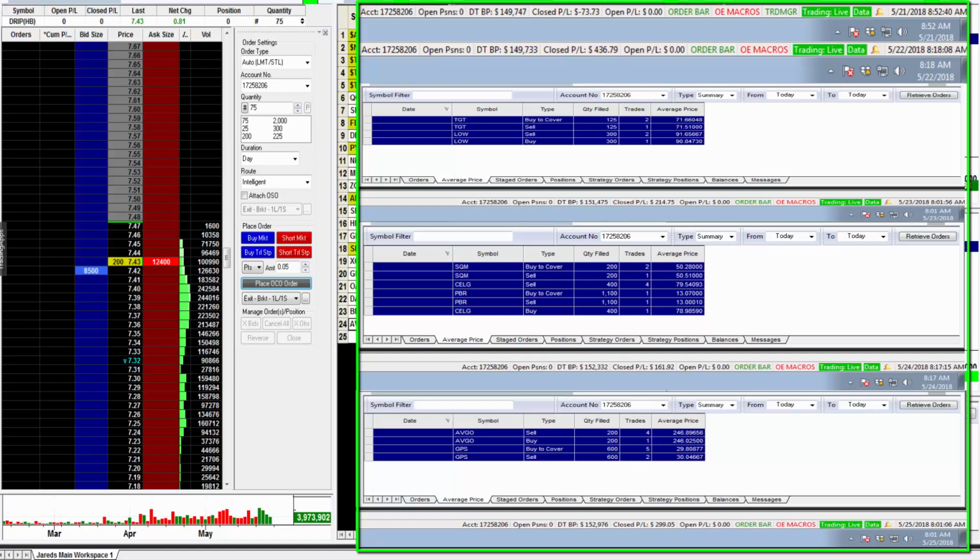Let's see, 6, 8 plus 9, 5, 6, yeah, that's right. 17 R in 3 weeks, okay? And we have one more week to go. Hopefully it's another 5 R week and we'll get 22 R this month, hopefully, right?